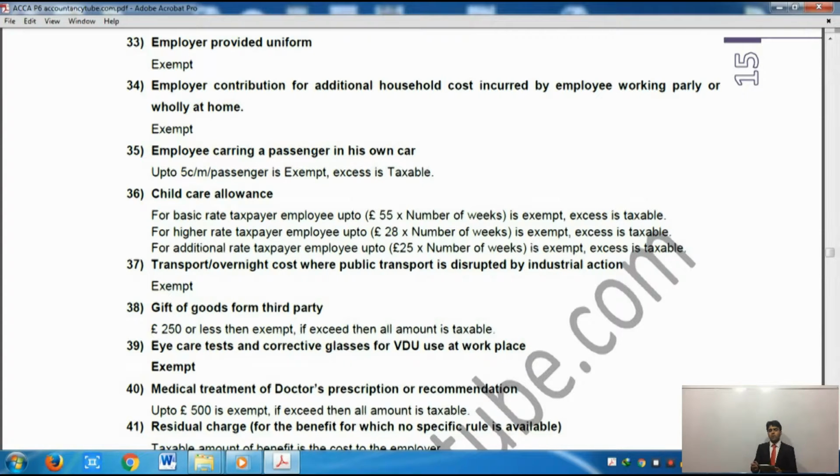Now he says that when you're going to the studio, please pick me up as well because I'm going to deliver some lectures as well, say AccountancyTube ACCA P2. Now if I am coming to the studio, I pick him up as well on a daily basis. If I am picking him up and my boss is giving me some amount, up to 5 pence per mile is exempt, and if it exceeds that, then it will be taxable. I hope you got it.